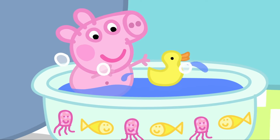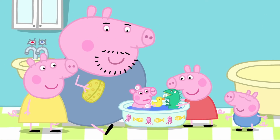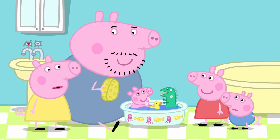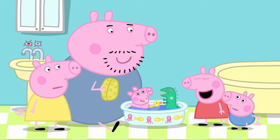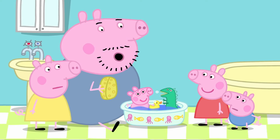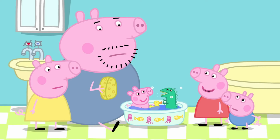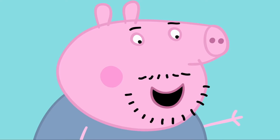Baby Alexander is having a bath. This is Mr. Dinosaur. Can you say dinosaur? Go. He can't talk, Peppa. But he will talk one day. Then you'll know what he wants. What do you want to do now, Alexander? Go. I think he wants to go for a walk. He can't walk yet, but he can go out in his buggy.